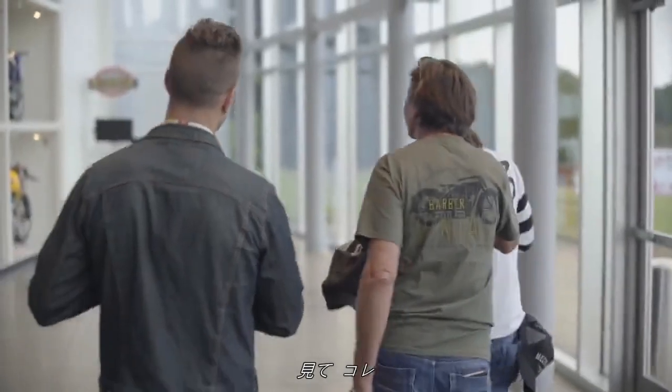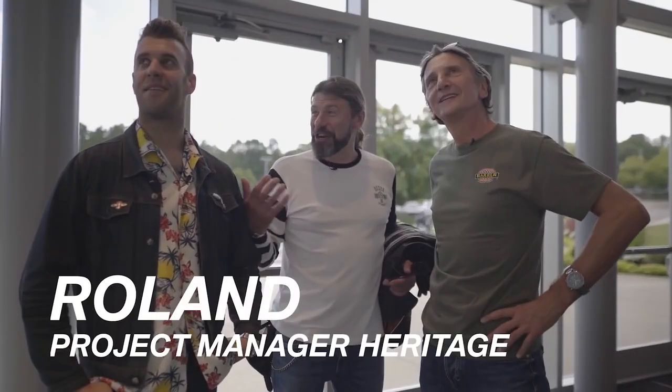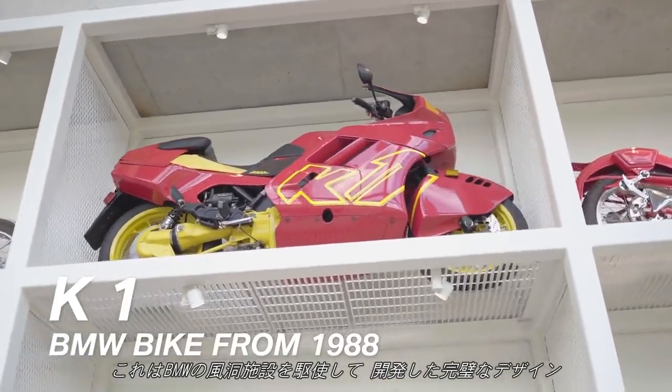Look at this, look at this. The graphics of these bikes was one of my first projects. German engineering. This was BMW development and a wind channel, perfectly designed, and so this was very special. Okay, cool. That's pretty cool.